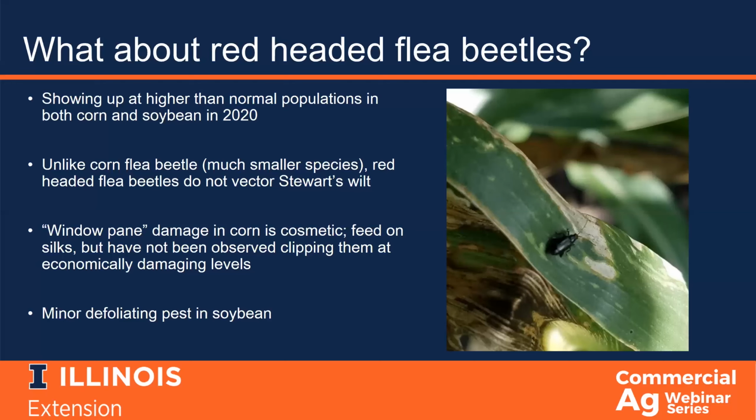Again, most of the time, we're talking about cosmetic damage here. I haven't really looked at a field yet where a control for red-headed flea beetle was justified. But it is out there this year, something to keep an eye on. And just consider holding off on putting out an application for some of this damage that's really going to be cosmetic. It's not really going to impact yield.